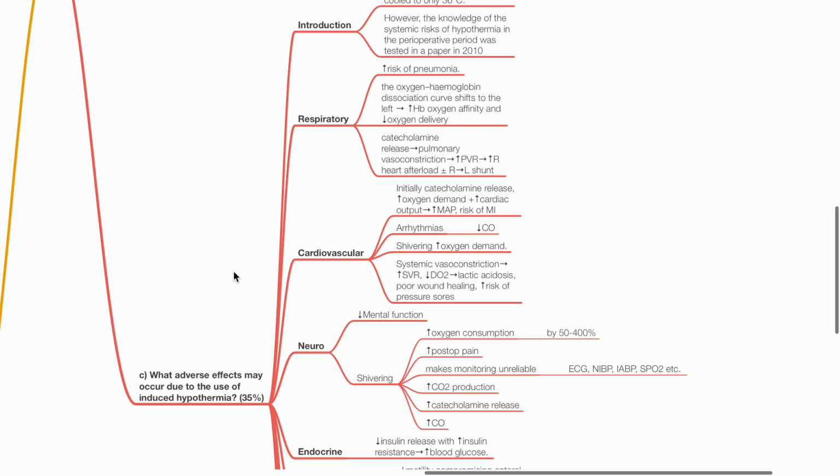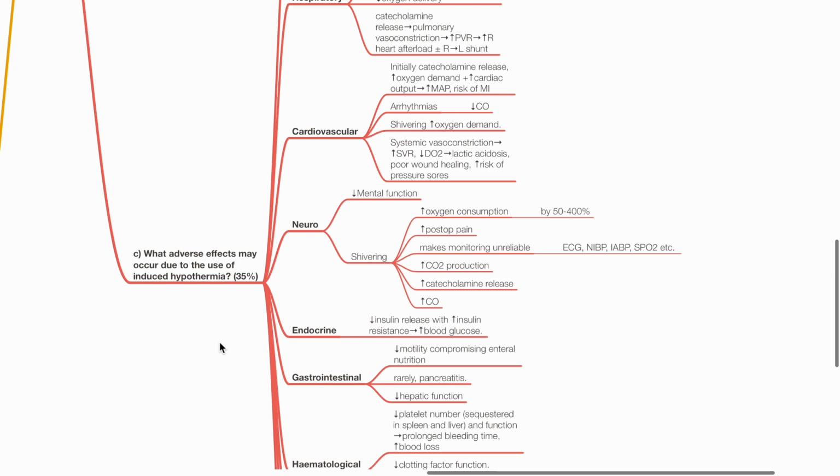Cardiovascular effects. Catecholamine release leads to increased oxygen demand, increased cardiac output, hypertension, and risk of myocardial infarction. Arrhythmias may reduce cardiac output. Shivering increases oxygen demand. Systemic vasoconstriction leads to increased SVR, reduced delivery of oxygen to distal tissues, lactic acidosis, poor wound healing, and increased risk of pressure sores. Neurological effects include reduced mental function.